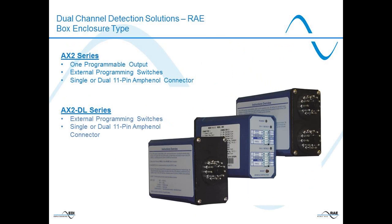Reno A&E provides 2-channel detectors as well. This is having 2 individual detectors in 1 enclosure. One of the advantages for dual channel detectors is that you can save money by not having to purchase 2 individual single channel detectors. Another key advantage is not having to worry about the 2 detector frequencies interfering or crosstalking. The detectors are designed with sequential scanning, which means that the loops connected to each other are activated alternately to eliminate crosstalk. The dual channel models are also offered in either a single or dual connector version, depending on your application.